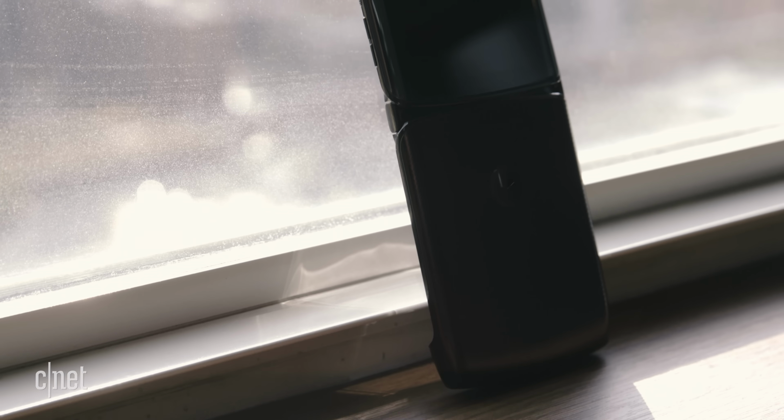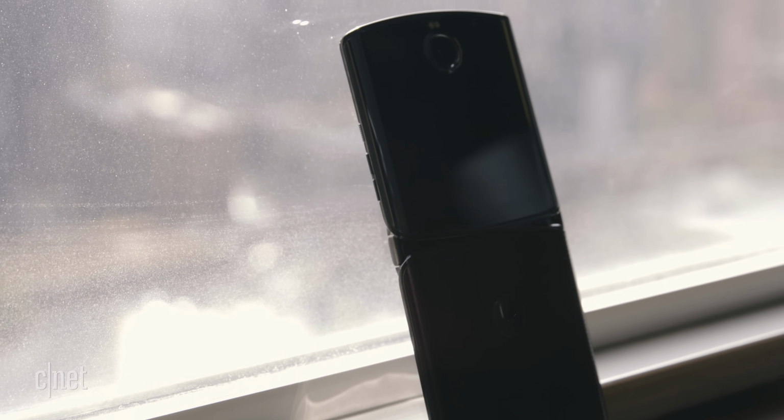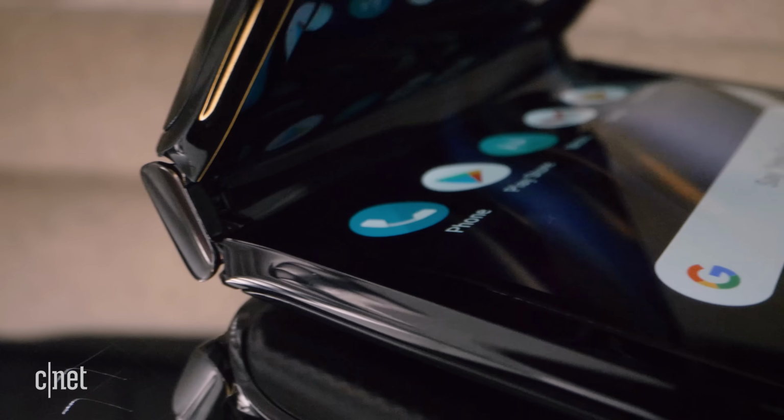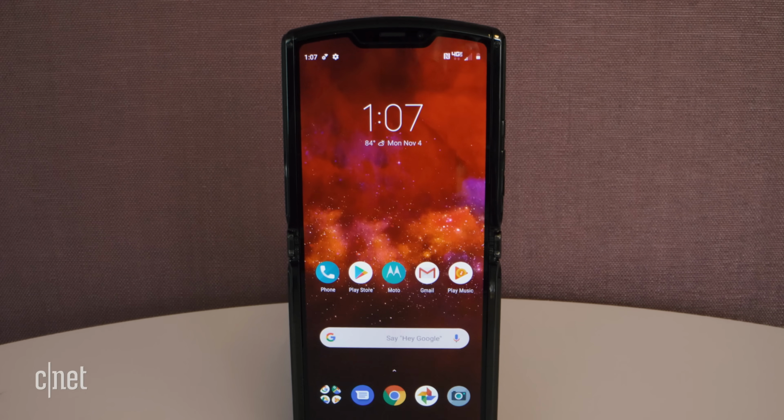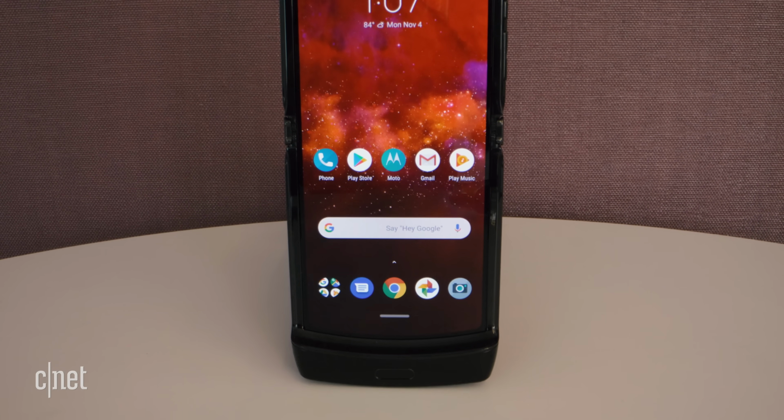That plastic backing may not look as sleek, but if you drop the phone on its back, it's probably not going to crack. Also, Motorola says that it is totally splash-proof. It hasn't been tested for water resistance, but there's nano coating on both the outside and the inside of the device, so while I would absolutely take it outside in the rain and not worry about it at all, I would probably not try to purposely drop it in a bucket of water.